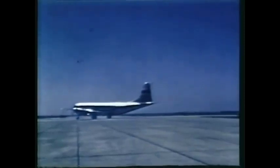On the runway, she turns her huge body into the wind and begins to stretch her muscles. The Clipper is on her own now.